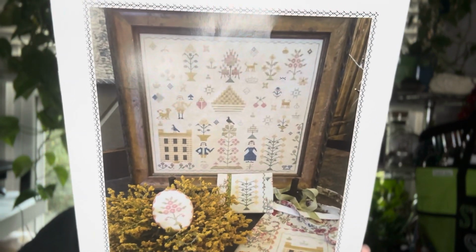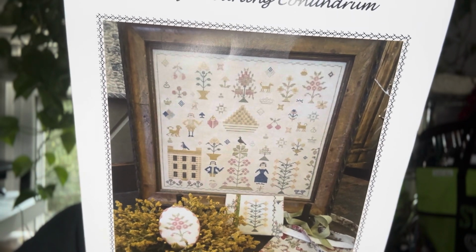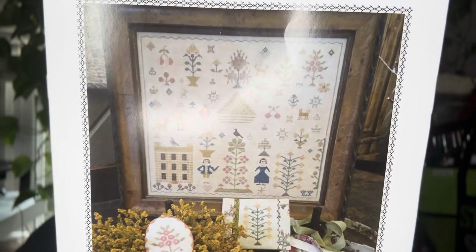And then my other Needlework Marketplace purchase was from Running with Needle and Scissors, My Lady's Cording Conundrum. So I saw this when it came out as a club piece last year, and I fell in love with it, and I knew that I wanted it as soon as it came out. Well, Country Sampler was selling the club kits, so I got the fabric.